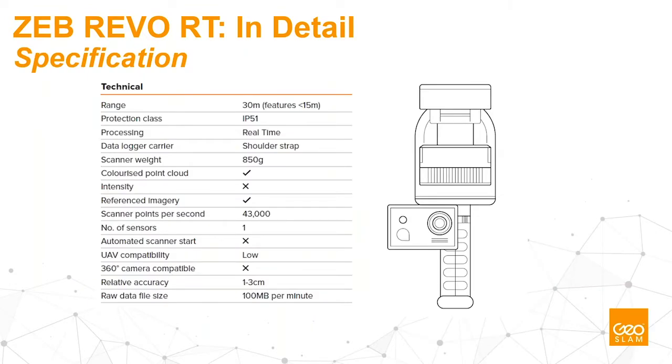So a little bit in terms of the specification of the ZEB Revo RT. The range of the sensor is 30 meters, so this is not really an outdoor type sensor. It is very much internals and getting the measured building survey work done. It is an IP51 rated system, more than enough for buildings, whether it's a dusty environment or not.